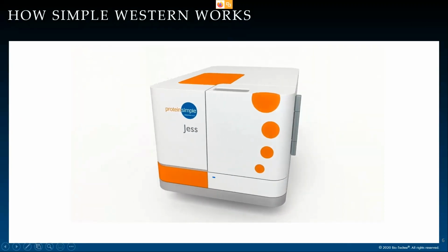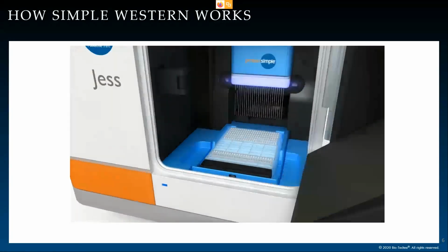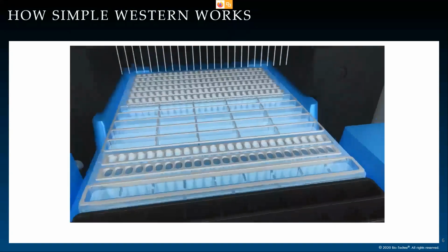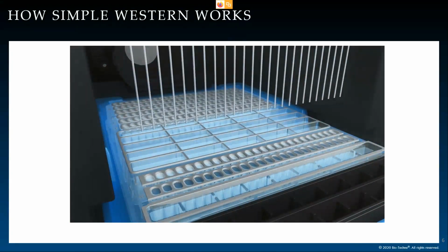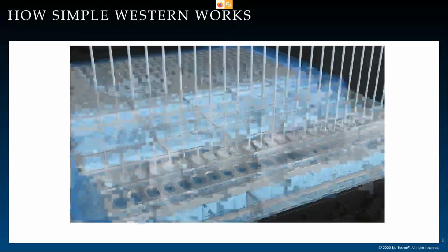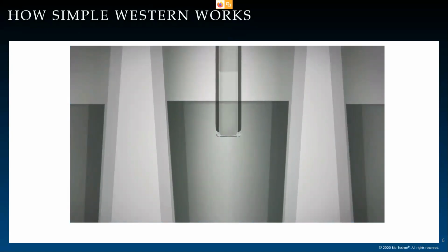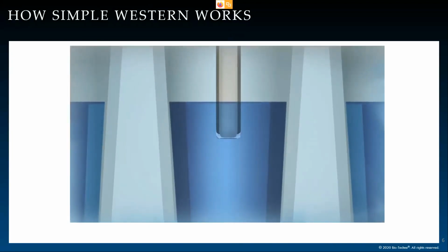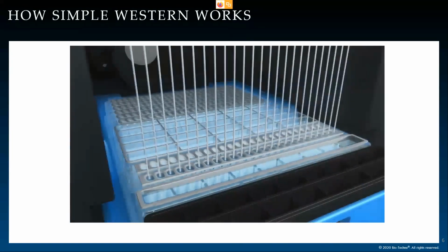Simple Western immunoassays take place in a capillary. Your sample, primary and secondary antibodies, as well as separation and running buffers, are loaded automatically from a specially designed plate. Jess starts by aspirating the separation matrix, followed by the stacking matrix into each capillary. The stacking and separation matrix mimic your discontinuous SDS-PAGE.